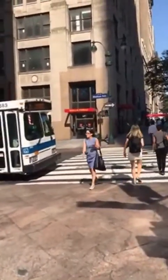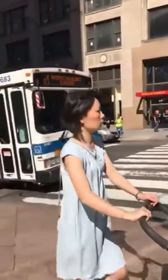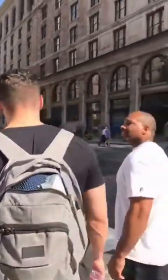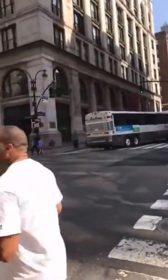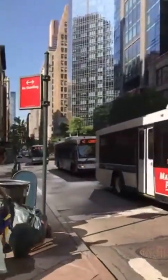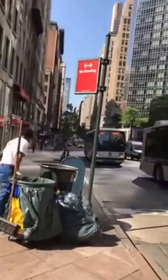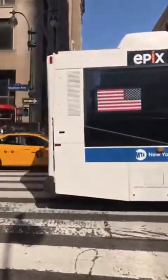Let's wait for the light. We're in no rush. This is Madison Avenue and 34th Street. That's looking north up Madison Avenue. This is looking south. Let me check my time. 9:35. We have plenty of time. I'm making a 10:22 train at Penn Station. So that's just two blocks.